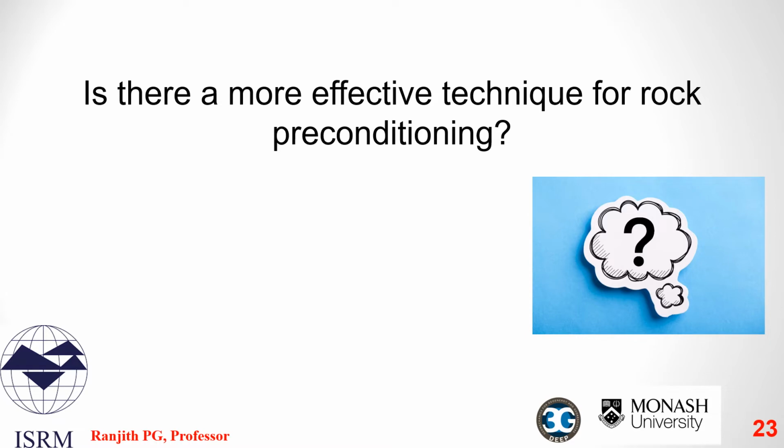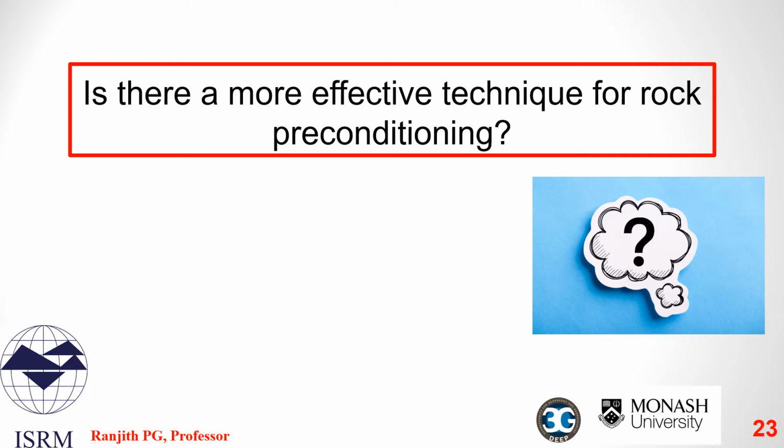Given the existing shortcomings of rock preconditioning techniques, the use of these technologies in conjunction with ISL could potentially amplify the adverse environmental effects, simply because ISL involves the injection of a highly reactive lixiviant into an ore body. This raises the question: is there a more effective technique for rock preconditioning which allows the initiation of fractures in a host rock in a more controlled manner?